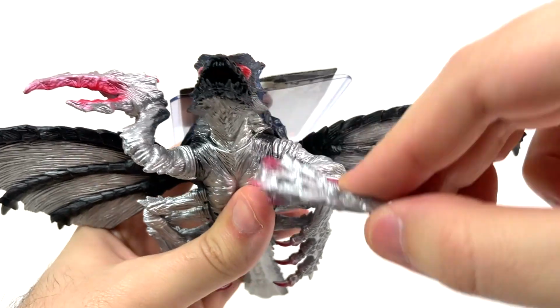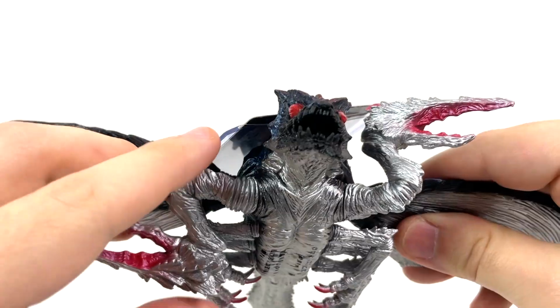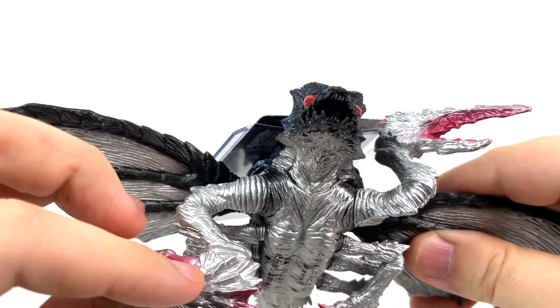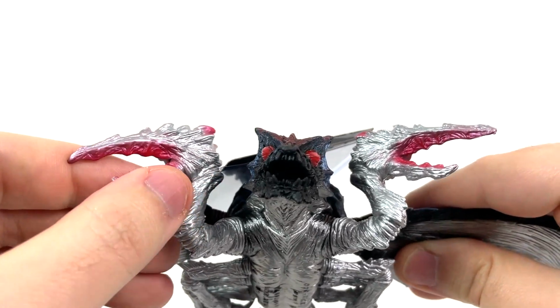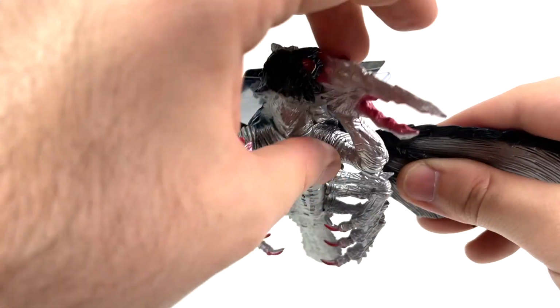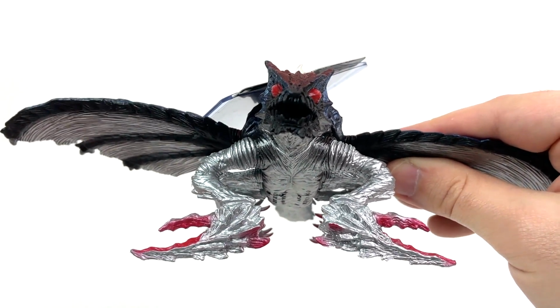And when it comes to the demon crab claws up front, they too can move all the way around. In all honesty, I kind of wish these weren't at an angle like they are. I kind of wish they were a little bit more straight out. You know, you have them like this, it looks normal, but you have them like this, and Megaguirus kind of looks a little passive or something to that degree. I don't know what I'm saying.